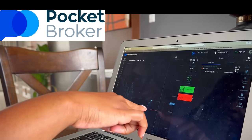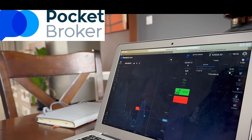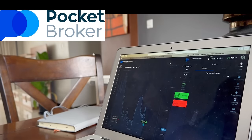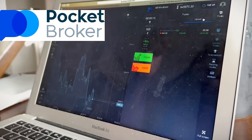And unfortunately, I can see that the graph is going up, so it seems I might be losing, but then again, it's going down. We have 4 seconds, so we... I won. I made $18, so that will be added to my bonus account.